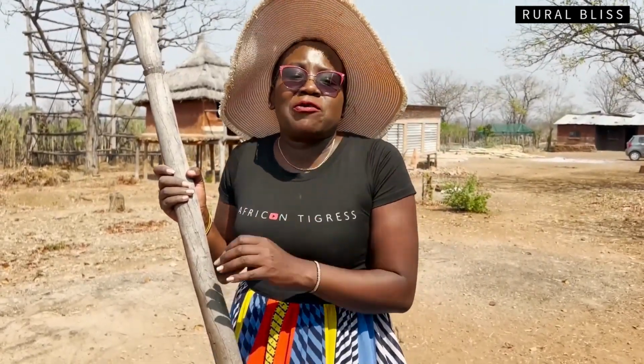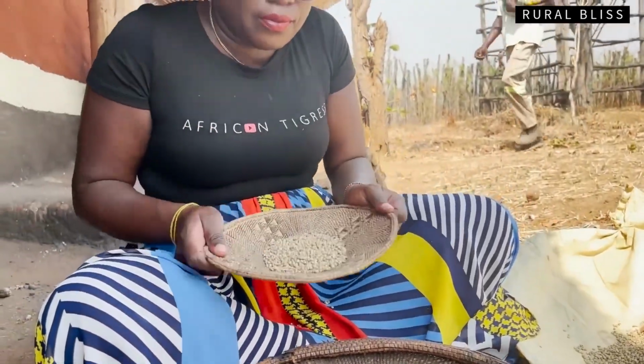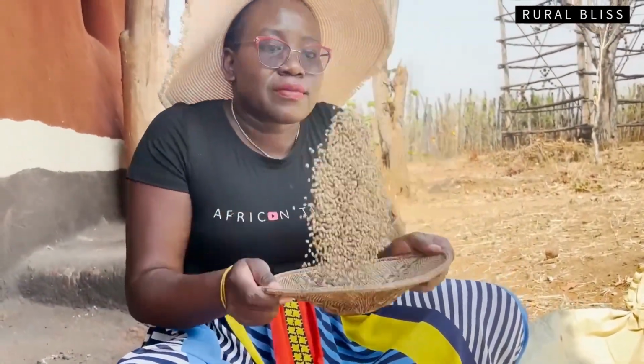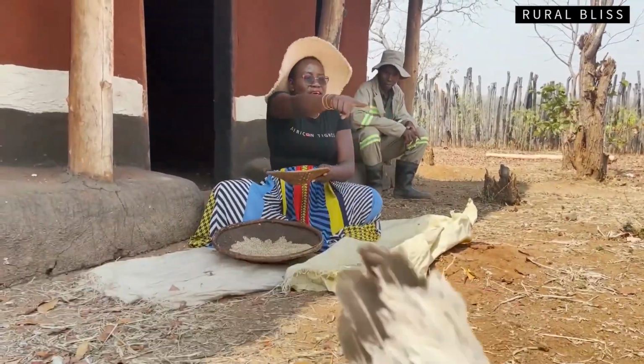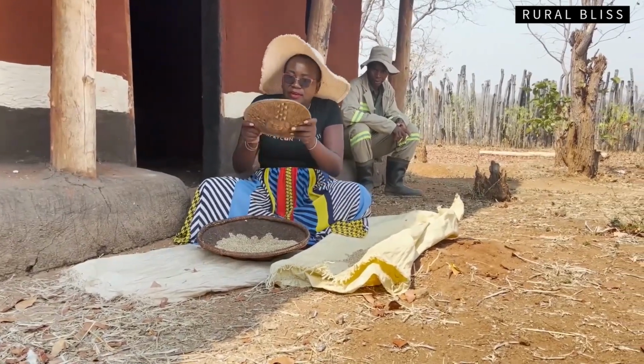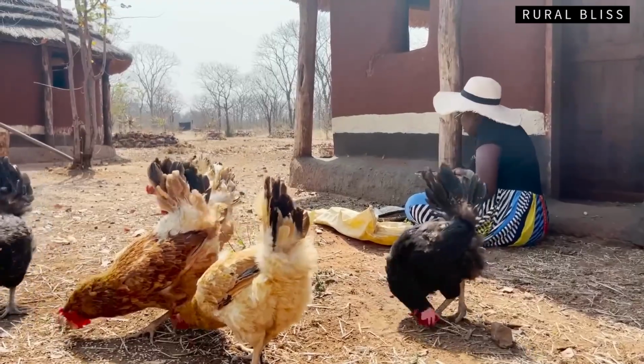Good people, welcome to my village here in Zimbabwe, Lanyula Sustainable Village. So I'm trying to prepare millet and just take you through an experience of what you can actually experience in case you want a cultural experience, village experience here in Zimbabwe. So I have with me some millet here and I'm going to take you through the whole process.